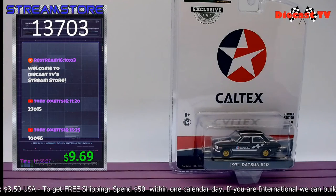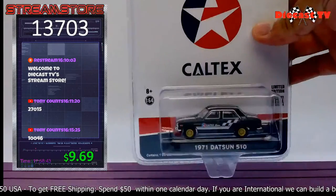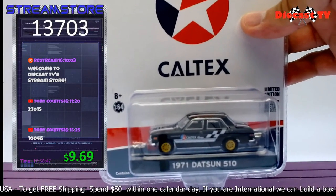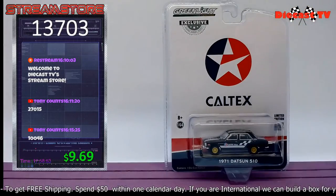60530. Greenlight Collectible Hobby Exclusive Car Tax. 71 Datsun 510. Beautiful Datsun 510. You want this car? Just type the number 13703. 13703.